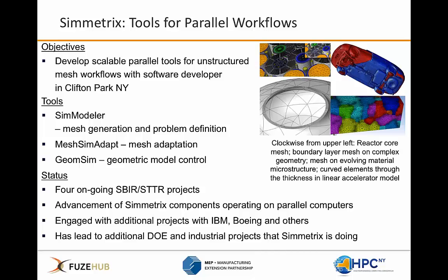The next example is with Simmetrix. They're a Clifton Park software house that is specializing in HPC component software to support the kind of workflows that I've been highlighting so far. One of their key strengths is in mesh generation, mesh adaptation, and handling complex geometric domains.